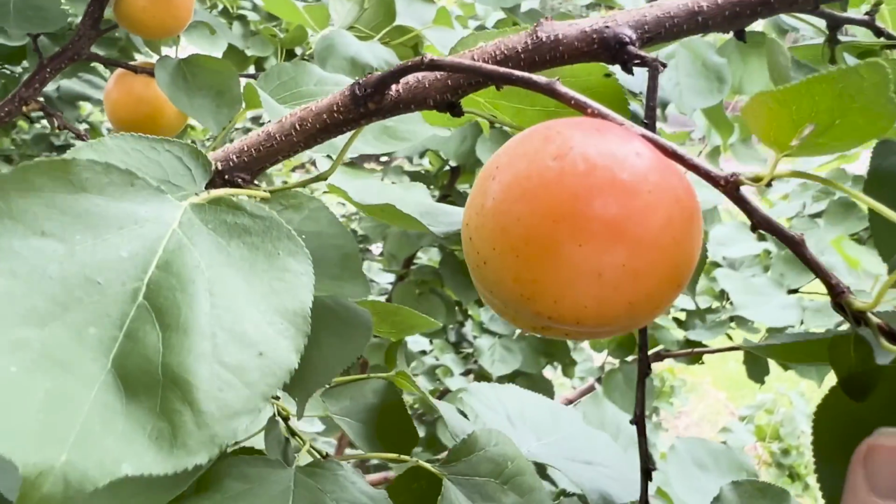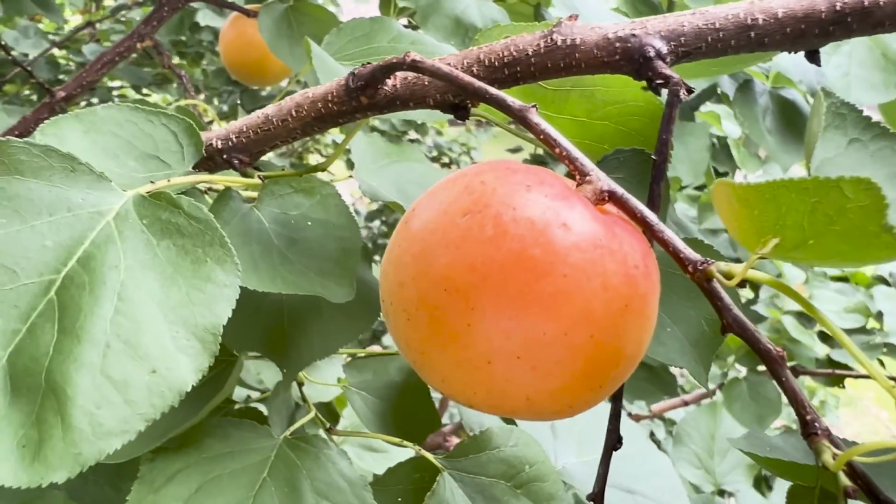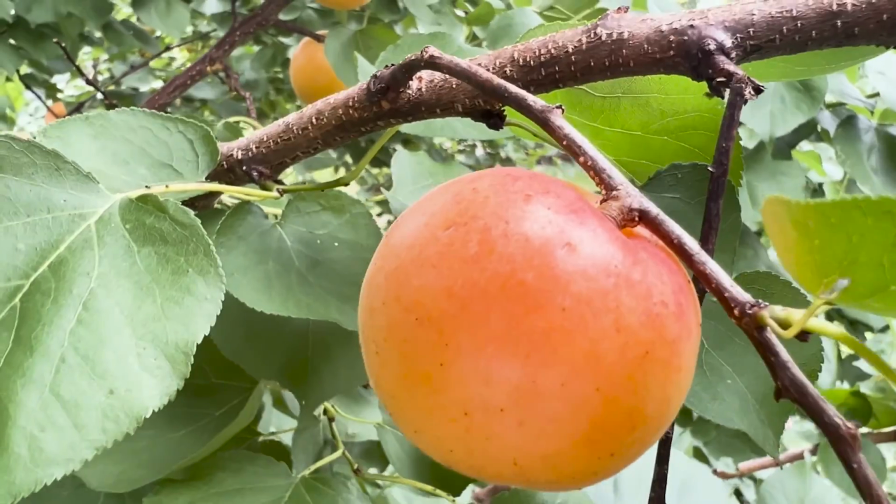So you want to look, and I'll show you a little bit closer with one of these apricots, that there is zero trace of green left, especially if you look really close to the stem where it connects to the tree. The next thing to pay attention to is size.